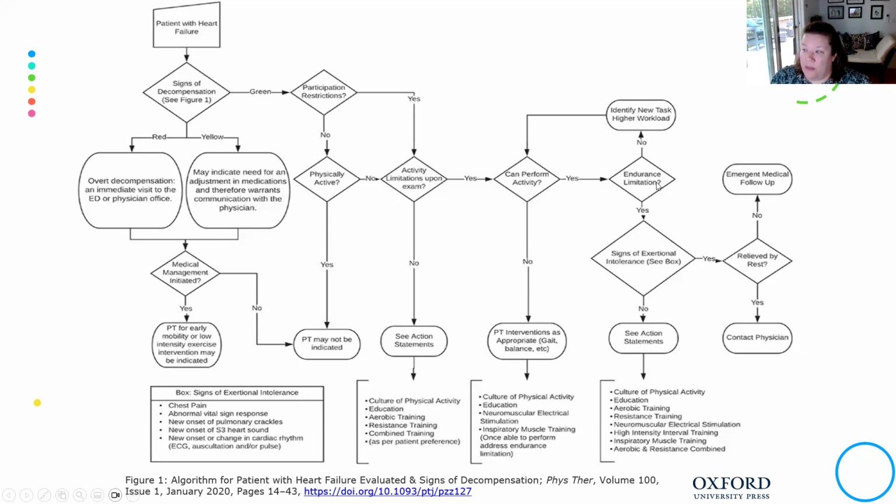Is there an endurance limitation? If the answer is yes, then you want to see, can it be relieved by rest? And if they have signs of exertional intolerance, then if the answer is yes and it can't be relieved by rest, then that's an emergency medical problem. If they don't have signs of exertional intolerance, then there's a whole bunch of interventions that we can do.